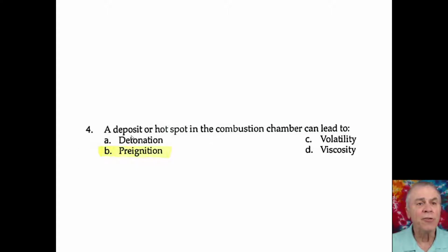As opposed to detonation, which has more to do with the vapor pressure of the fuel. Volatility, viscosity, just words that are related to fuel. But once you sort these four words apart, you might see a question on each one of them. So just basically be aware of each one. Volatility is the ability to vaporize, and viscosity is the ability of a liquid to flow.